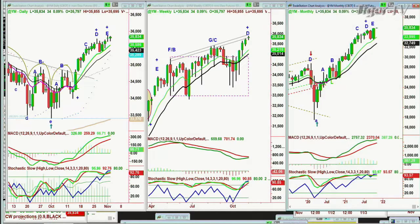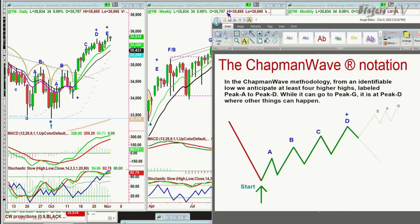So let's go straight to the market itself. We'll go to the futures, and we're looking at the Dow futures. The Dow futures are up now about 34 points at 35,834, all-time highs we're looking at. And what we're looking at here, when we're looking at some of the techniques in the Chapman wave methodology, I'll just include them here.